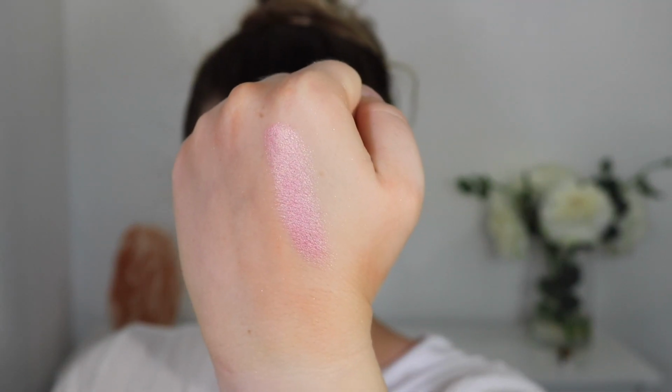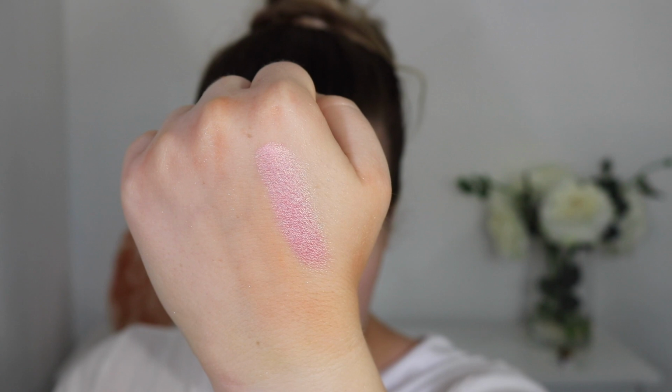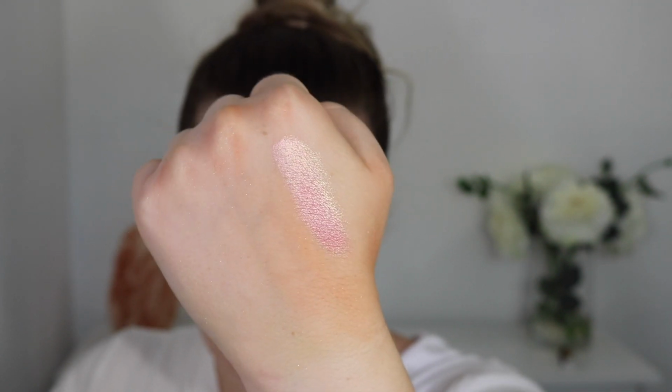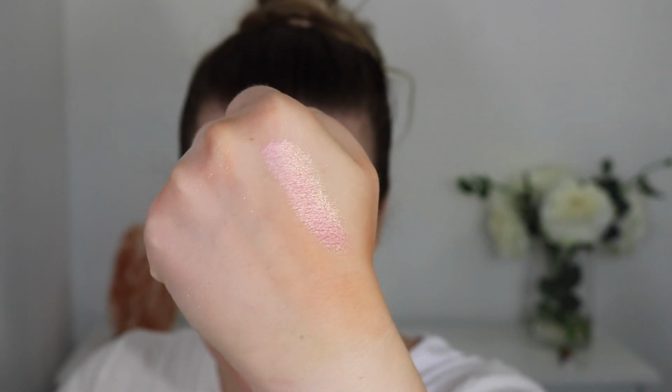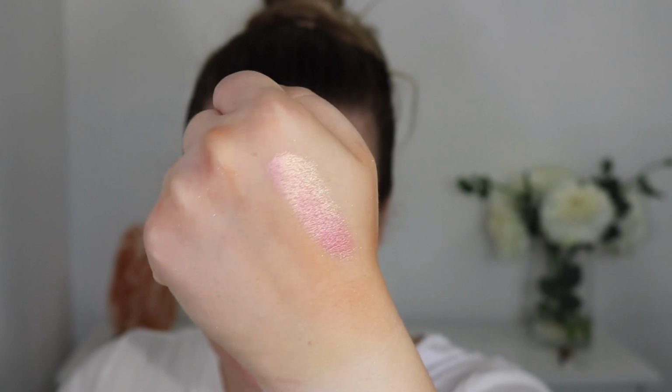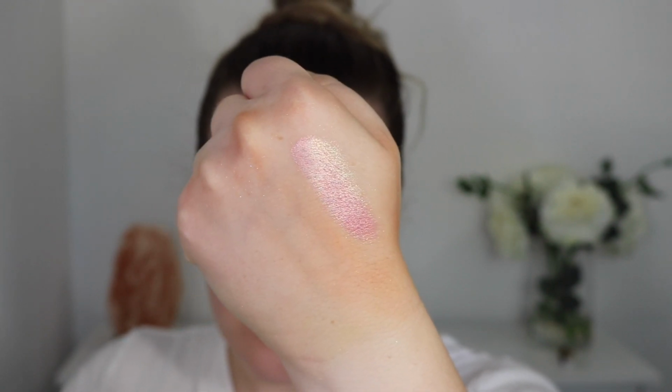This is the shade Lemonade, and it is described as a metallic pale pink with a gold duochrome shift. You can kind of see that shift there. Wow, this is super beautiful. It also almost has like a lilac base to it. You can kind of see it there. It's like a pinky lilac and then super reflective. I think that is so beautiful and unique.